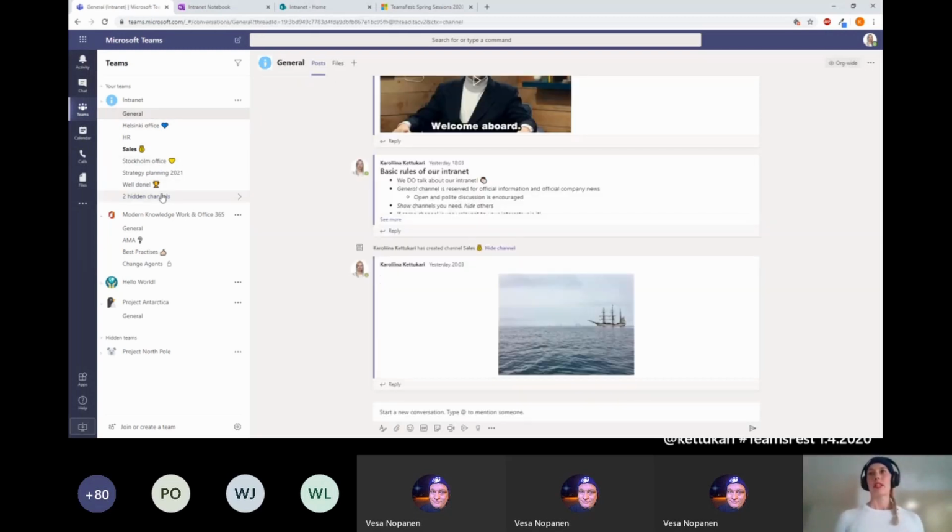Okay, then about the channels. One thing we really considered in our project was what kind of channels do we want to create? How many channels is enough? Is there such a thing as too many channels in a team? As for technical restrictions, you can have 200 channels in a team and 30 private channels. But if you really have a team with 200 channels, I think that's pretty much too many.